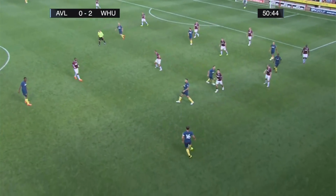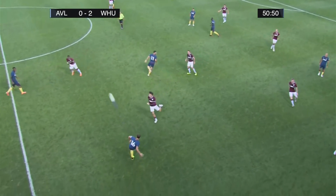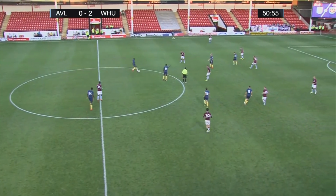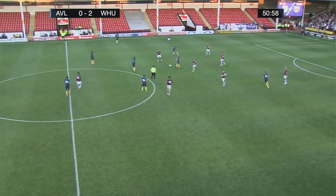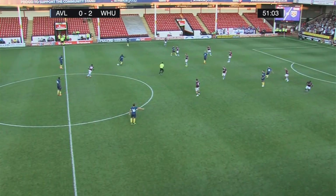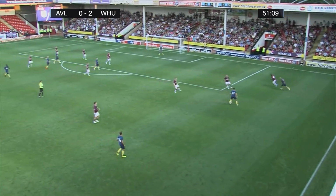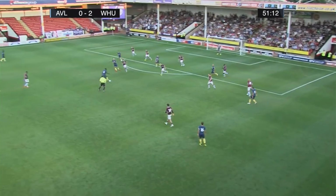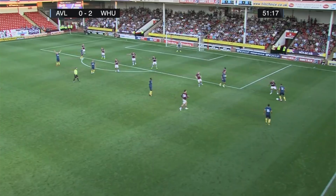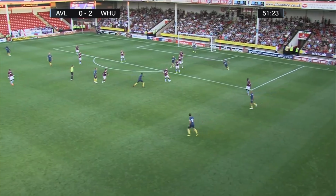Wilshere. Snodgrass. Noble finds the ball out here to Ogbonna. West Ham playing some nice stuff here, stretching the pitch as well with Zabaleta. Snodgrass, as all Villa fans know, can provide at any given time on that wonderful left foot that he has. Here he is now. Cries of shoots. West Ham don't get the chance in the end.